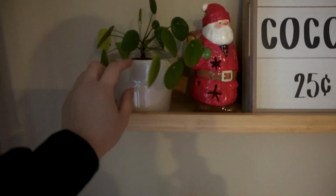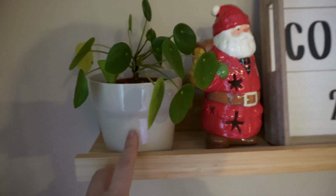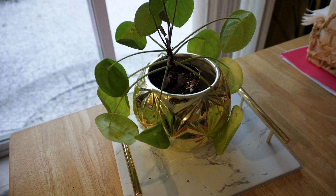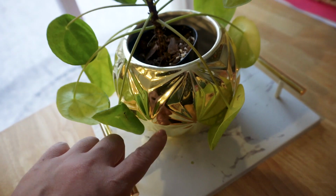Oh, and I forgot that this is year round too. It's just my real plant, but this was thrifted as well. I like to thrift my pots whenever I can too. My table is a mess currently, but I did want to show you my pot that I have for this plant on my kitchen table as well.